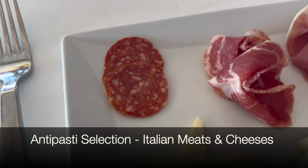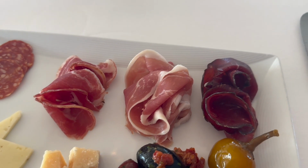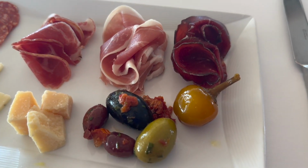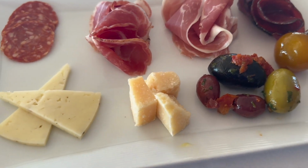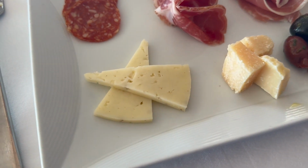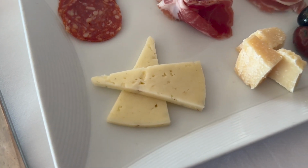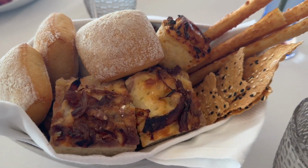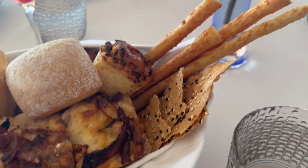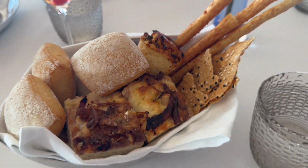So we have 4 different types of Italian meats. Cherry peppers, olives, a Parmesan, and this was a sheep and cow's mixed cheese with truffle. We've got our bread basket over here. A ciabatta, this onion bread, Parmesan sticks, and then a sesame crisp.